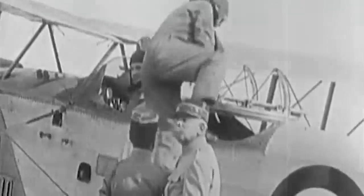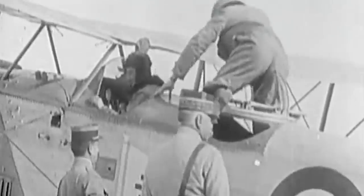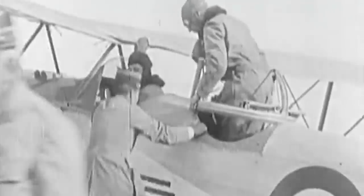Tensions rise in Europe. World War I witnessed the rise of armored vehicles and aircraft as the next natural step towards the evolution of warfare. Before that, Europe had been waging battles with military tactics and technology that had slowly evolved since the 19th century. But the war dramatically changed military ideologies.